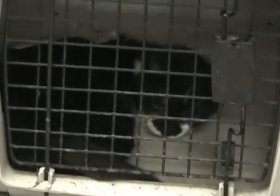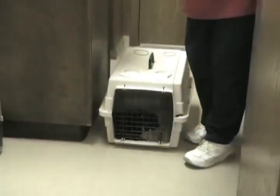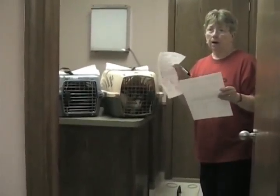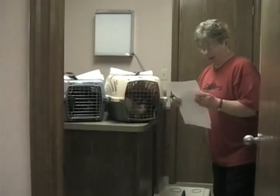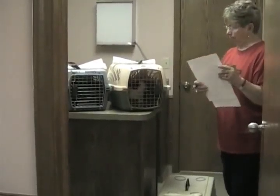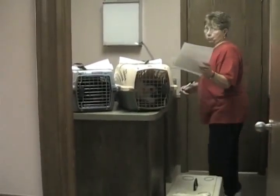I'm taking the paperwork and making sure that all of the information is transferred to the owner's copy and to the vet's copy. And then I take this for my records. And I make sure that the client's is attached to the pet tag. And that's basically it. Until the owner picks it up.